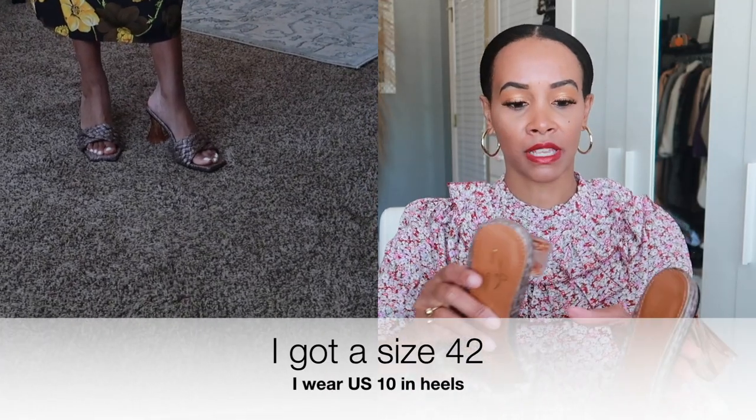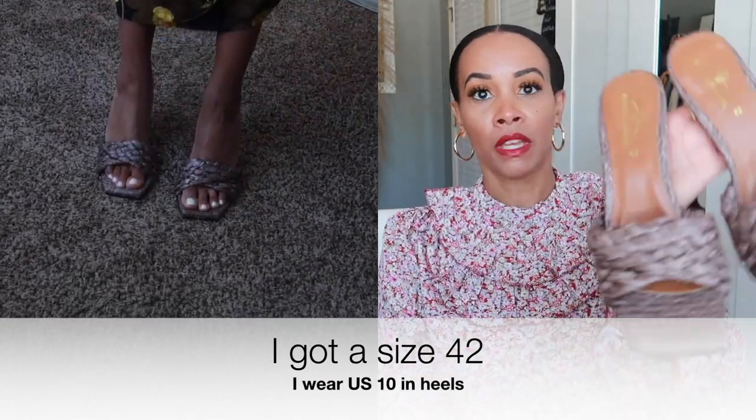My heel is not hanging off. I'll try to show you how they look on with some of these outfits, or some of these shirts. So love those shoes, a very unique little heel that you can use to dress up. I love those so much that I got them also in a different color. It's showing the color was gold, but they are definitely a raffia kind of detail.